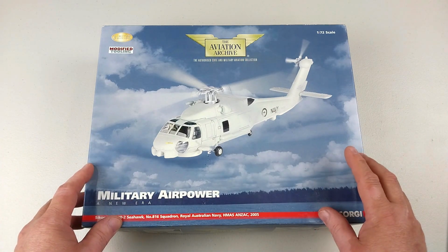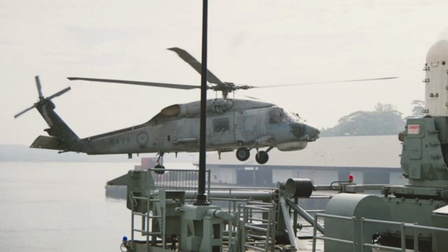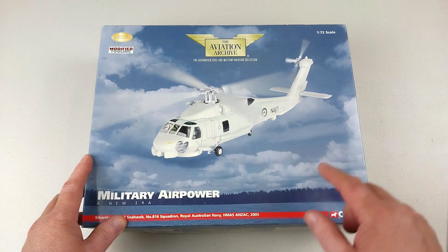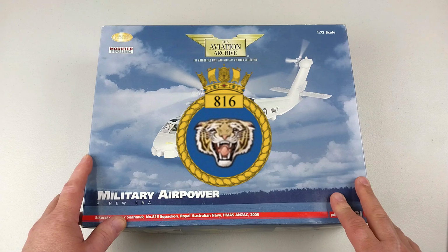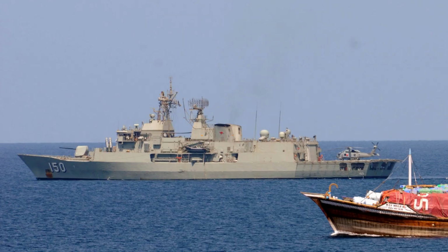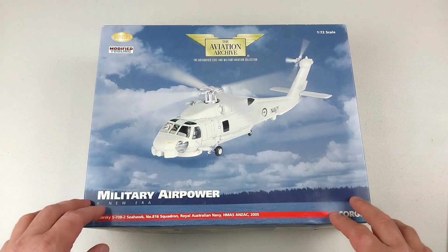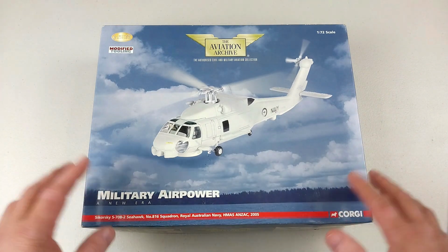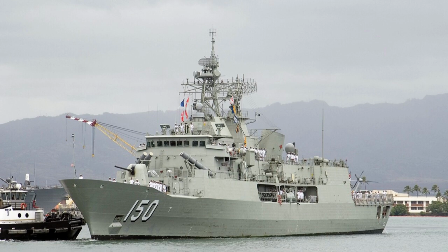The Australian Navy ordered 16 of these Seahawks, with the final one being delivered to the Navy in 1992, of course, and this one is from number 816 Squadron, while aboard the HMAS Anzac in 2005. And that is an Australian Navy Anzac class frigate, of course. And as of February 2024 this year, the Australian government has announced her decommissioning.